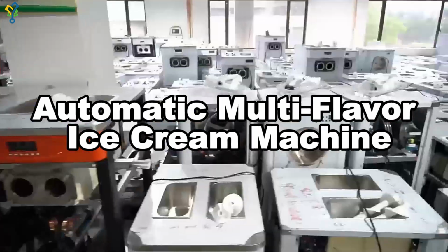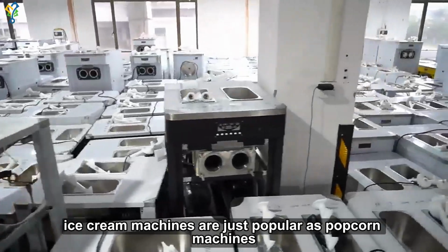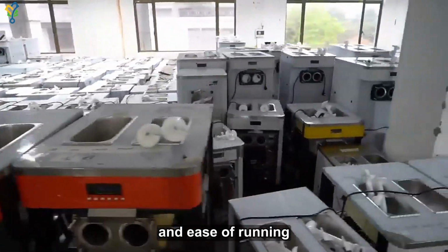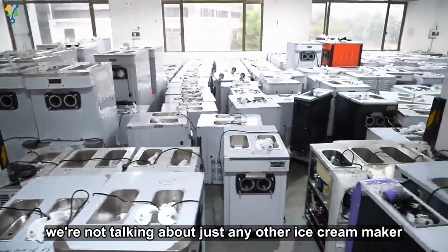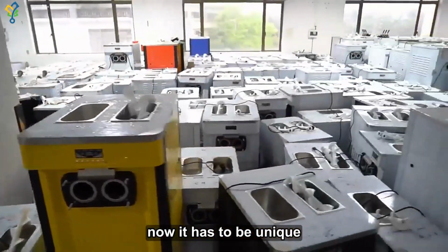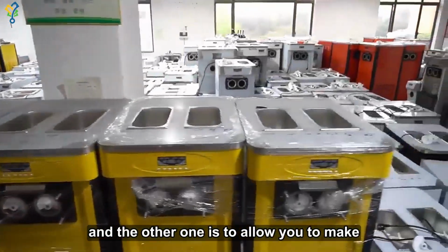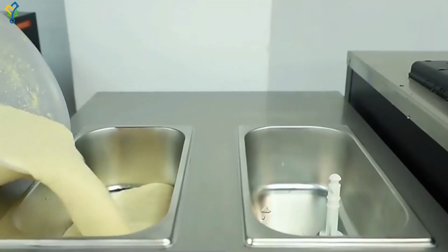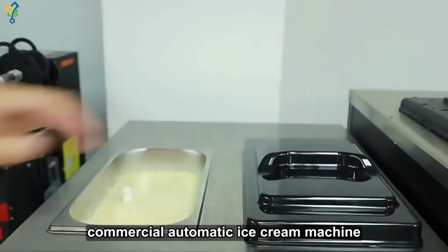9. Automatic multi-flavor ice cream machine. Ice cream machines are just as popular as popcorn machines, and part of the reason is their affordability and ease of running. But since we are talking about unique machines, we're not talking about just any other ice cream maker. Now, it has to be unique. One consideration is for it to be automatic, and the other one is to allow you to make ice creams of different flavors. And that's what you get from the professional commercial automatic ice cream machine.